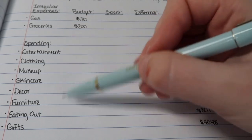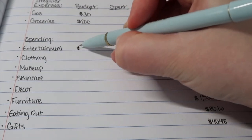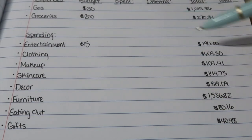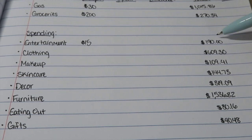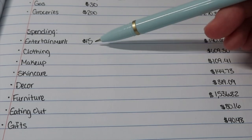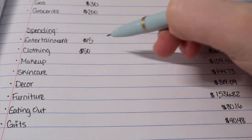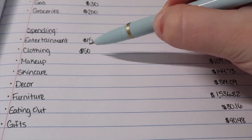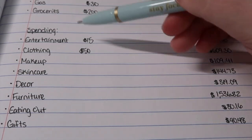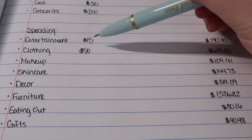And then in my spending categories right here, for entertainment, I am going to do $15. I do plan to spend some money here this month, but because I already have some money set aside, I don't feel like I need to up my budget. For clothing, we are going to do $50. I do think I'm going to have some clothing purchases that will go into this month. So even though I have plenty of money here, I think I'll probably spend more than that. So I think that's okay.